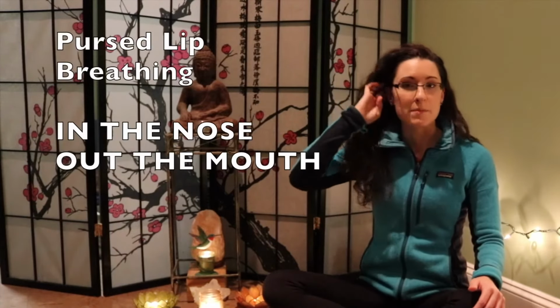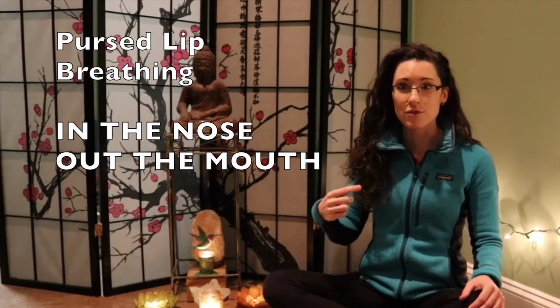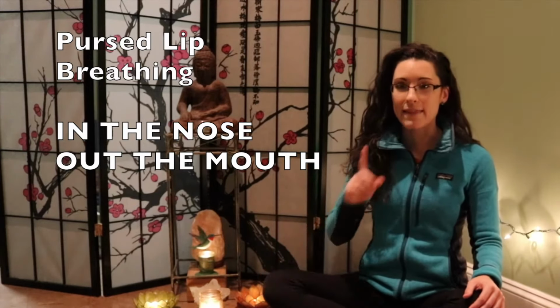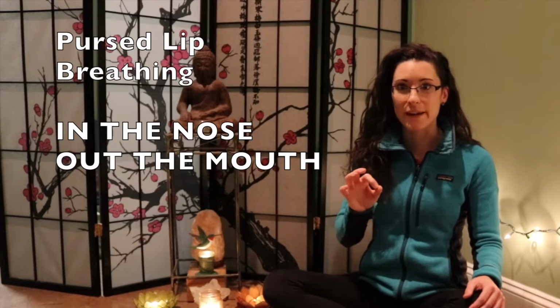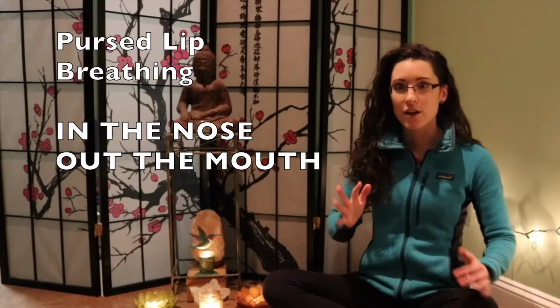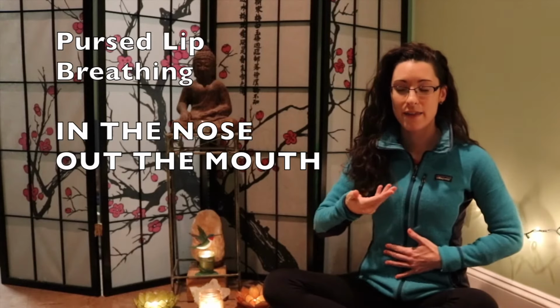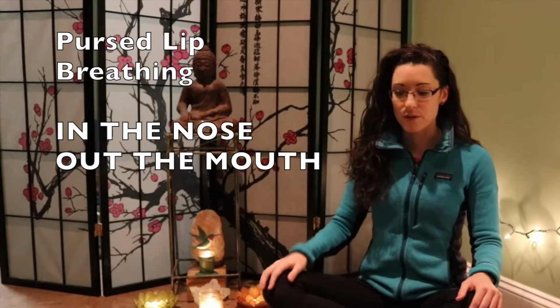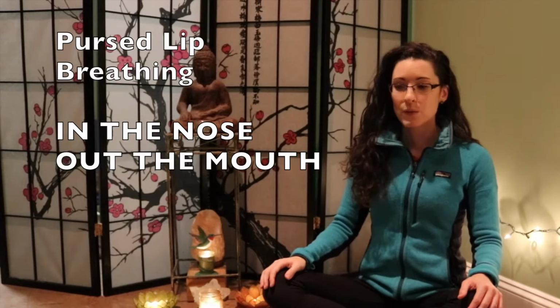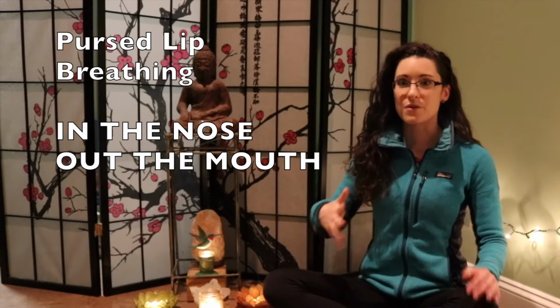So the next breath that's on here is the pursed lip breath. And this is just a process of breathing in through the nose if you can, and then exhaling out through the mouth like you're blowing out candles. The idea is that when you are exhaling, you're engaging your muscles and creating pressure behind the breath. So it goes like this, in through the nose. Blow out through the mouth.